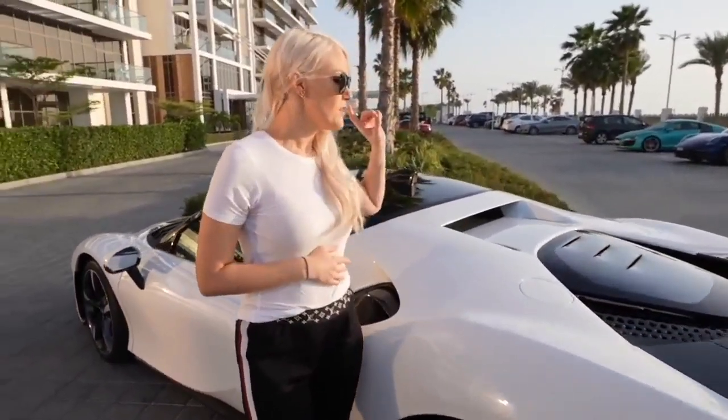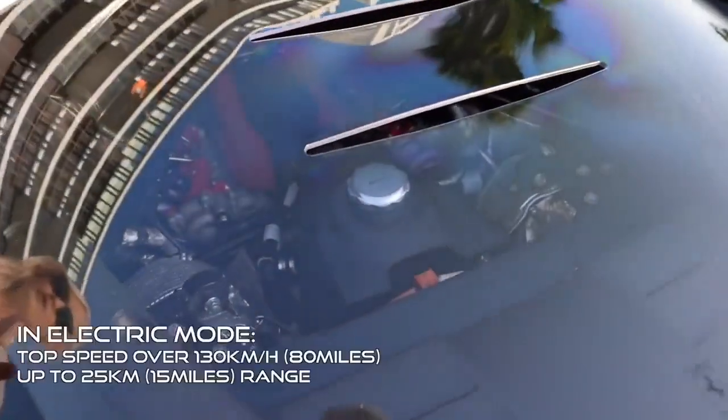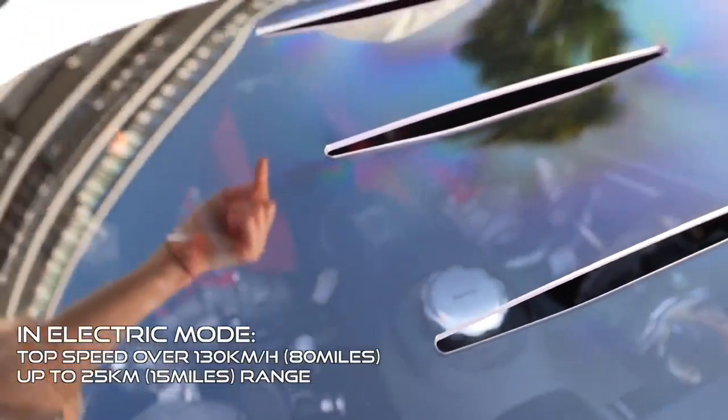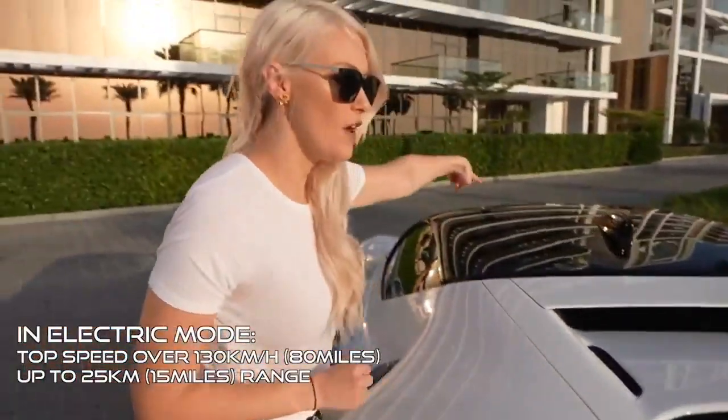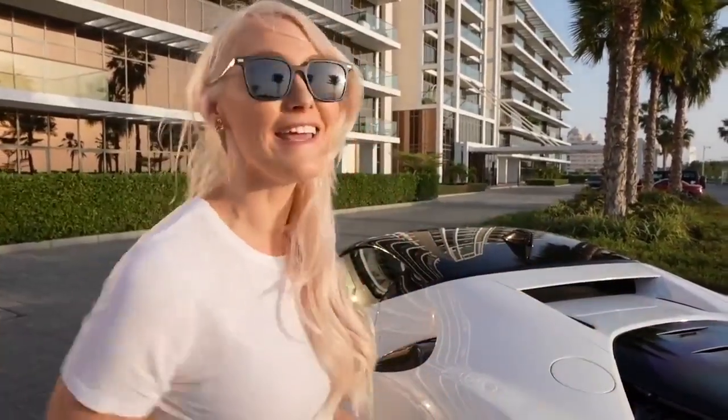So you have the twin turbo V8 here, but you also have the 3 electric motors. You've got one here in the back and 2 here in the front. So the V8 produces about 770 horsepower and the electric motors produce just under 220 horsepower. So in all, this car right here has 985 horsepower. Isn't that insane?